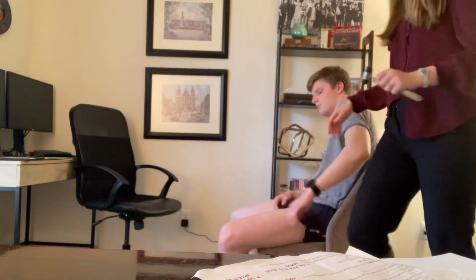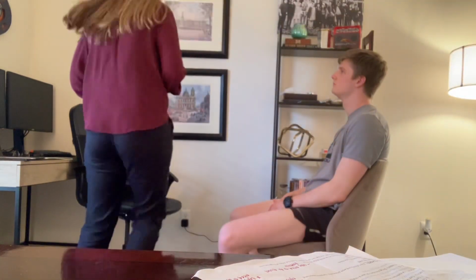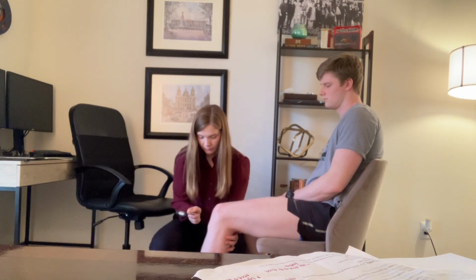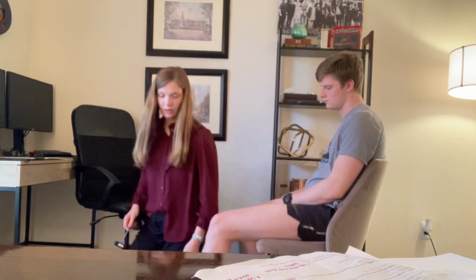Good. And now we're going to do the patella. So this one is a little bit harder because my patient's a little bit tall. But I'm trying to get them to relax their leg the best they can. Good. And then same thing with the Achilles.